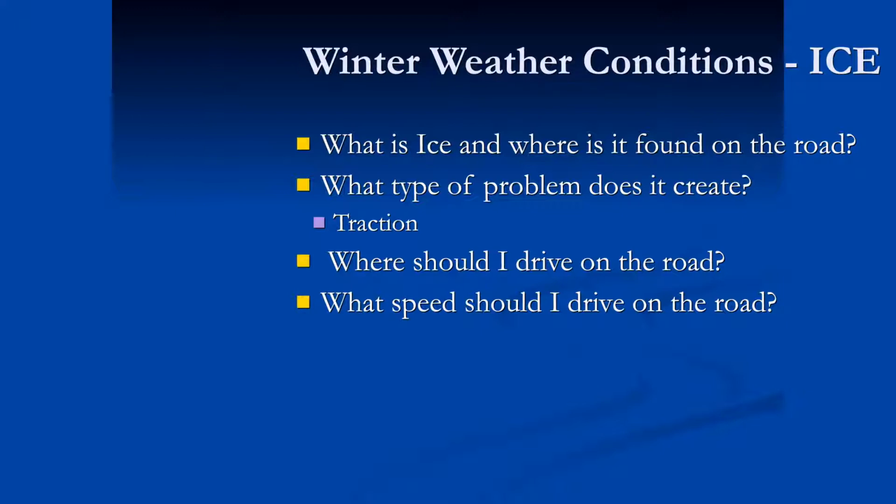Now, the reason why I put down where do you find it on the road? Now, all roads are either banked or crowned, so the water is draining towards the white edge line. So you're more apt to find icy conditions off to the right than you are towards the center of the road. Not saying that it doesn't happen, but less likely. Okay? Now, when ice forms on the roadway, it is not a vision problem. All winter weather can be broken down into traction problems and vision problems. Ice is not a vision problem. It is a traction problem.